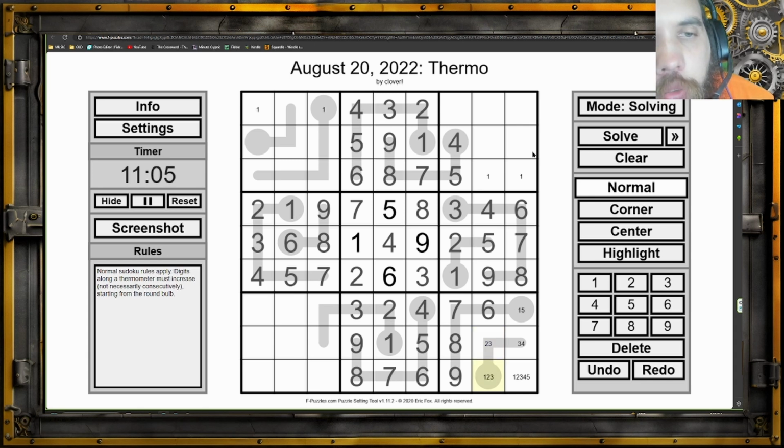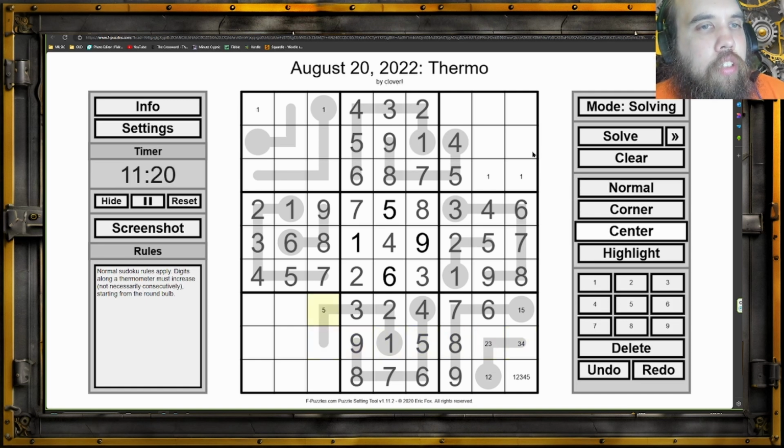So this one can't be 3 because there would be no room to go up. So now 3 is guaranteed in one of these 3 spots instead of 4 spots. All right. This one has to be 5.